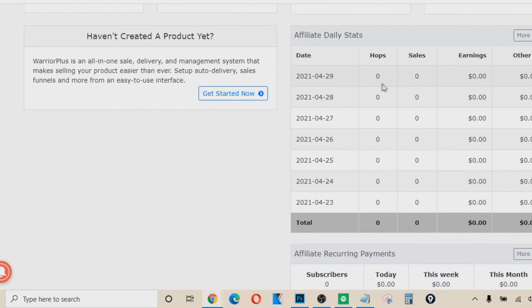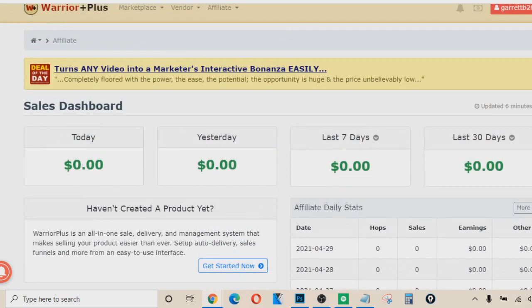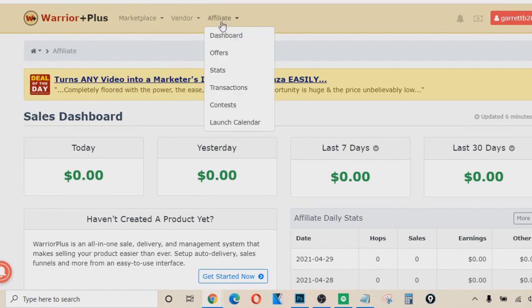You'll also see your daily stats. This is important to see what's working, because you could be sending traffic, but if the product isn't converting, you want to switch the product. So this is your dashboard.